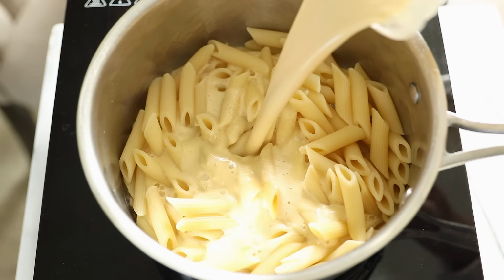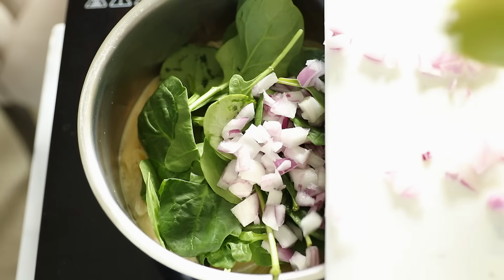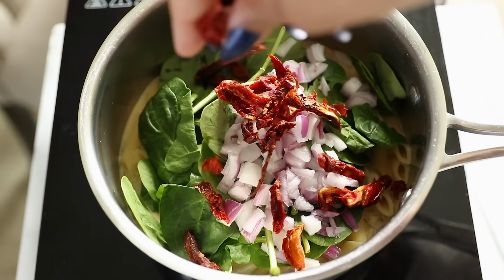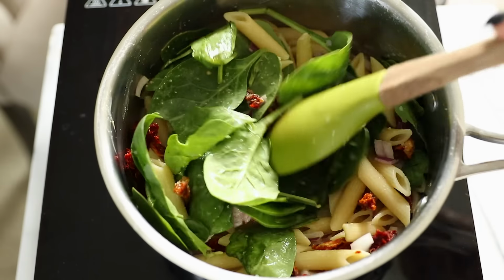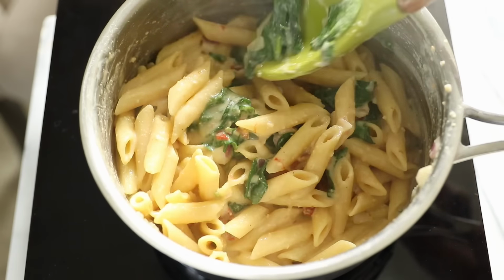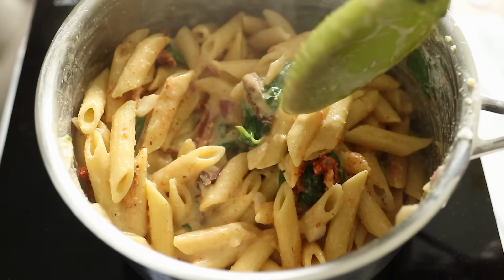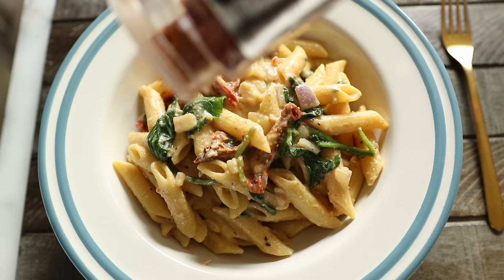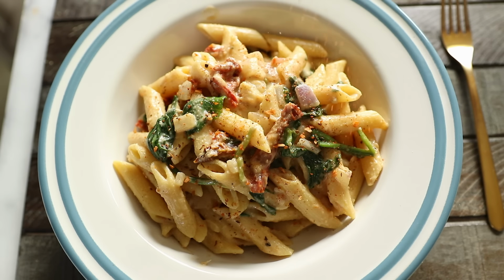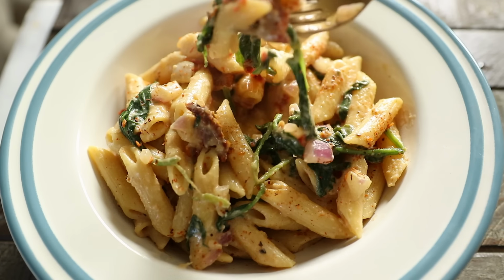I'm going to load that up with fresh spinach, diced red onion, and sun-dried tomatoes. So good. And as it heats, the sauce thickens up really nicely and becomes super creamy. Add in some pepper and Cajun seasoning, and dinner is done. When I make this, I always like to dust some more Cajun seasoning on top. And this to me is like the best pasta ever. I literally could eat a whole pot in one sitting if I don't watch myself.